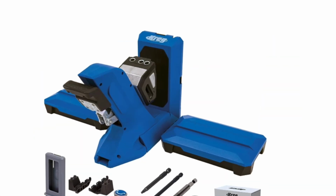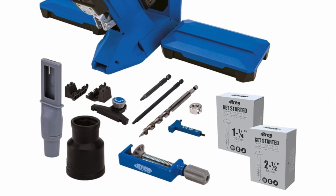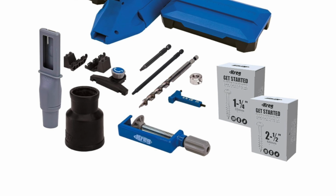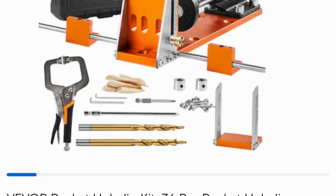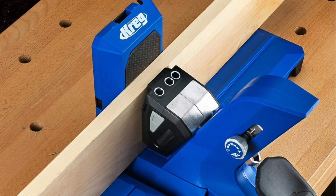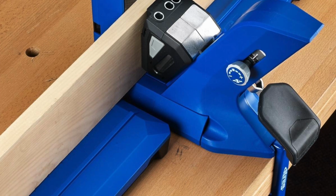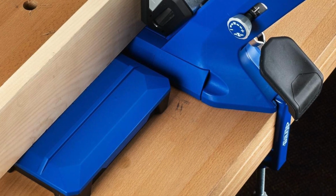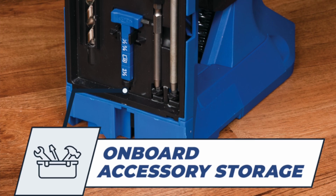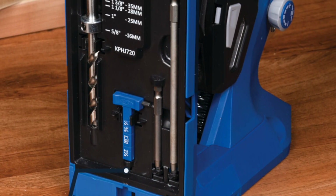Number five, pocket hole jigs. Our recommendation, the Craig 720 Pro. Alternative recommendation, the Vevor 34-piece pocket hole jig kit. A pocket hole jig is fantastic for creating strong hidden joints. It allows you to drill angled holes in one piece of wood and join it to another using specifically designed pocket hole screws.